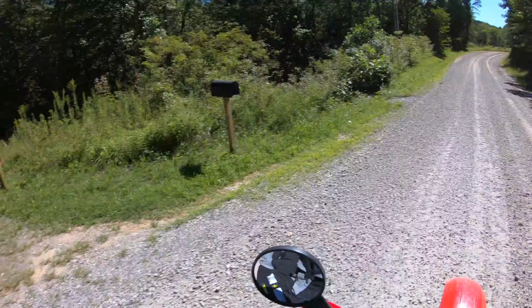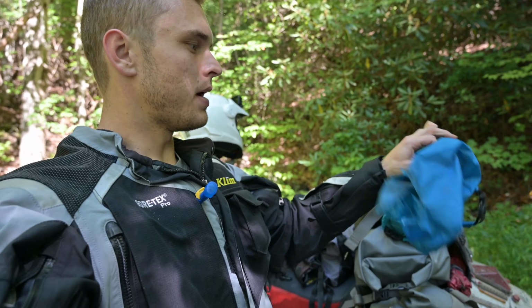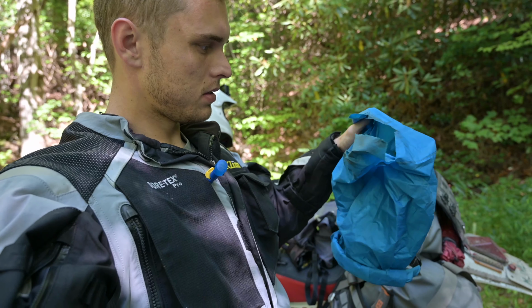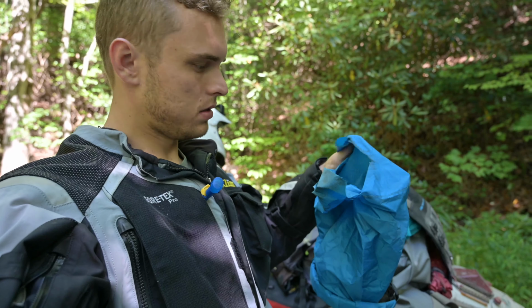So, half an hour ago, I was a lot further down the trail. I had to backtrack about half an hour's worth because I found this bag. Yeah, there's a big rip in it, spilling out most of my food. Yeah, so that was great.